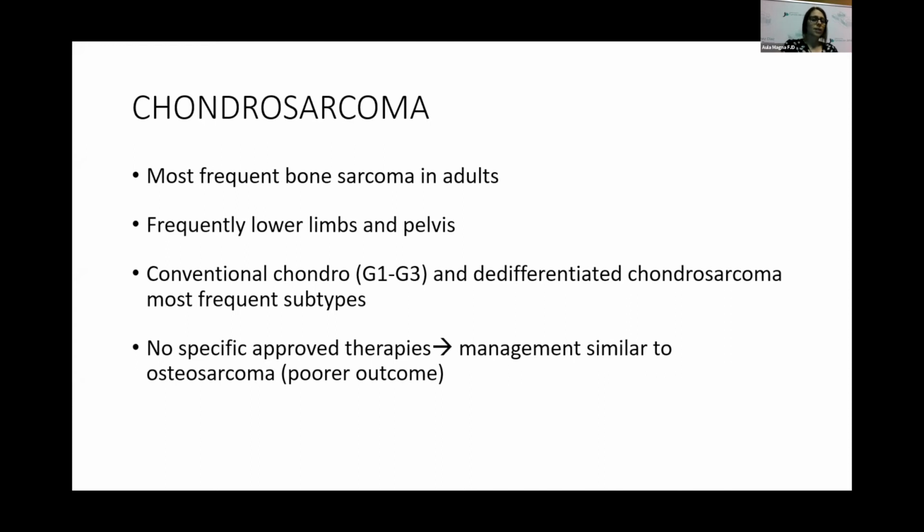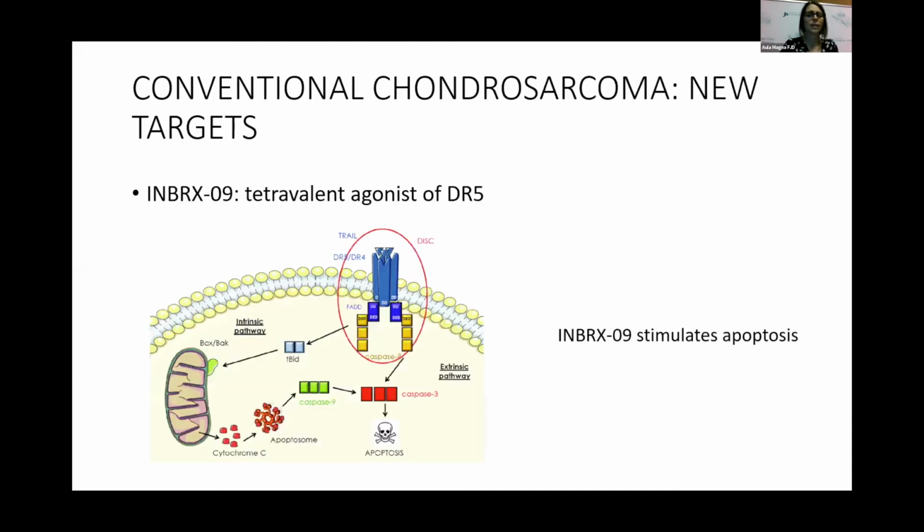Conventional chondrosarcoma is a spectrum of biological behaviors, which goes from grade one, very indolent tumors, to grade three, aggressive tumors with a high metastatic potential. And the extreme of the spectrum is the differentiated chondrosarcoma, which is a very bad prognosis disease. This is another orphan disease without specific approved therapies. We used to manage these patients in a similar way to osteosarcoma patients, but the results we obtained with the same regimens are much poorer. So it's an unmet need we have in this disease.